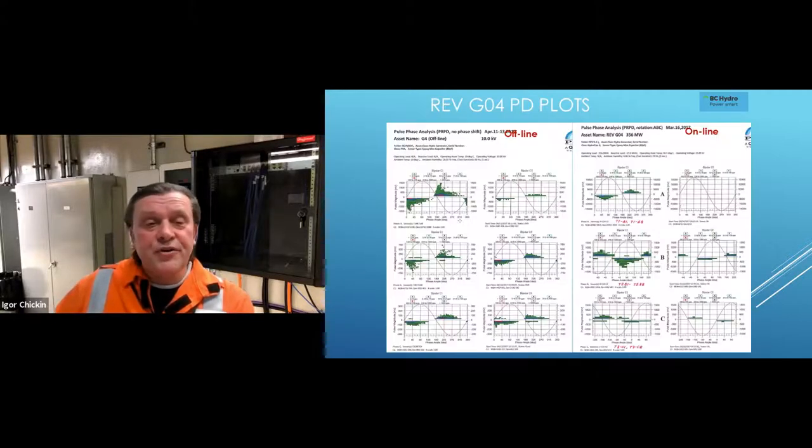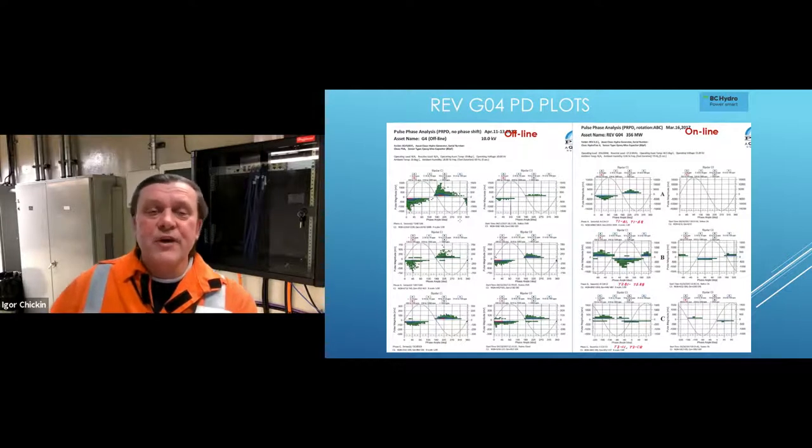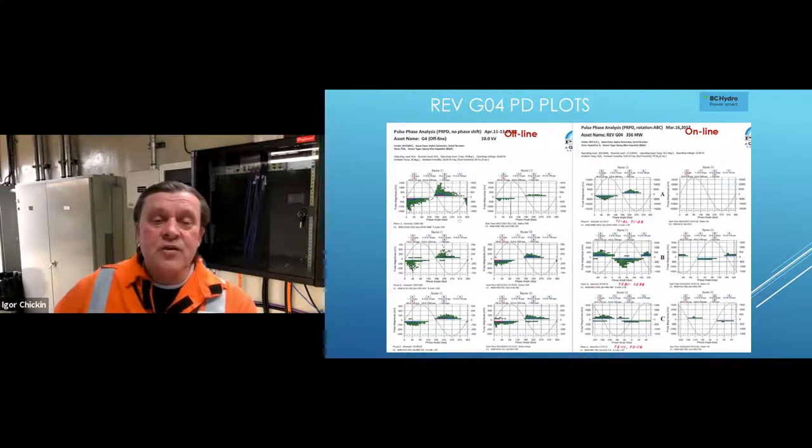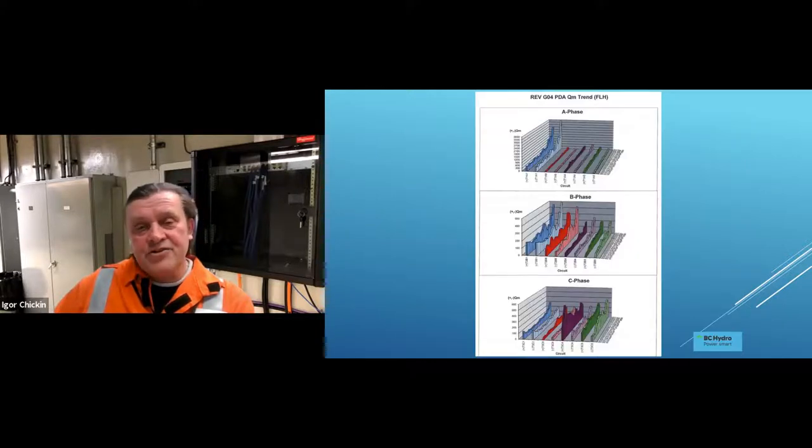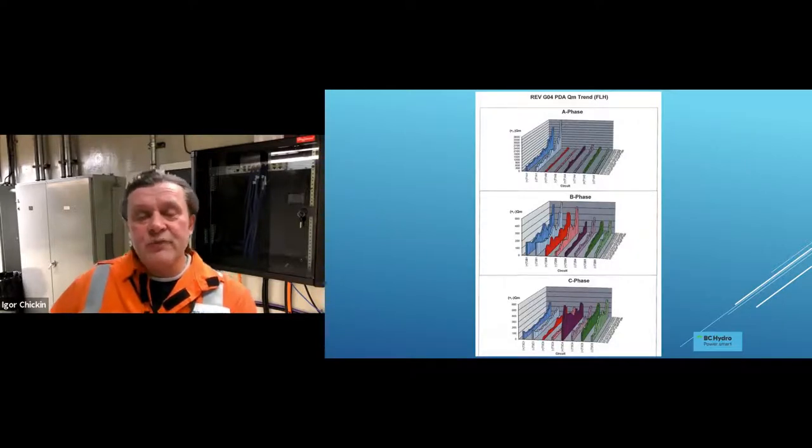A few plots to show you: we did offline tests and we did online tests. Offline tests allow us to make sure that we don't have noise, right? Because we disconnect the terminals from the ISFS bus, but we still have a very, very clear picture. No noise, but partial discharge on the plots. Let's zoom in. You see this is almost from the book. Look at the QM levels, they're so high, right? And they were changing even higher. That's the same 3D trend chart.